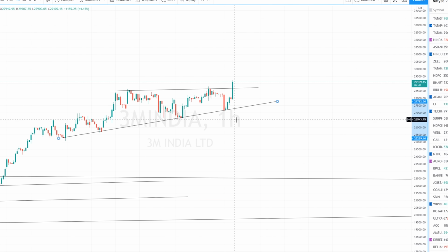And yes, I would have exited if it had come up to this point, this particular area, but since it just reversed, I'm going to stick to it and I'm not going to exit anytime soon.